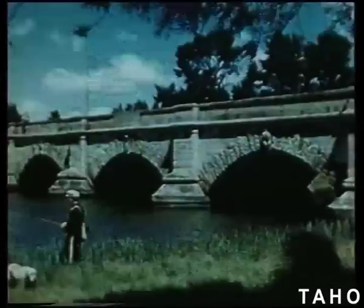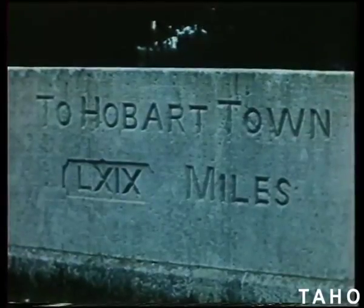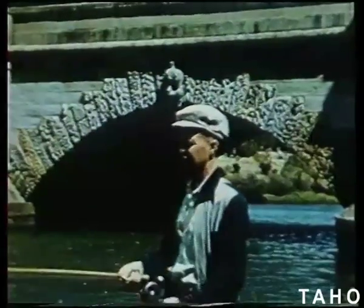In quiet midland streams where the still water barely stirs the rushes, and where history is written in mellowed stone, the angler casts a deceptive fly for the brown and rainbow trout that lurk in the weeds.